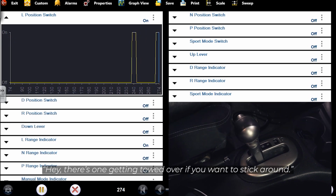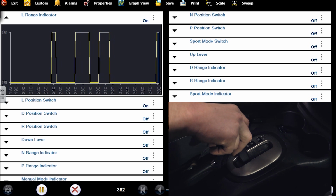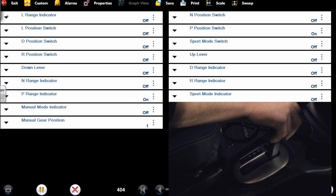Hey, there's one getting towed over if you want to stick around. No! What were the codes? I never scanned it. Just a 705 code. It seemed to me that there was more than one.